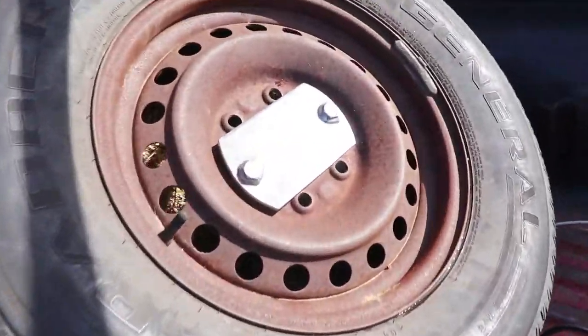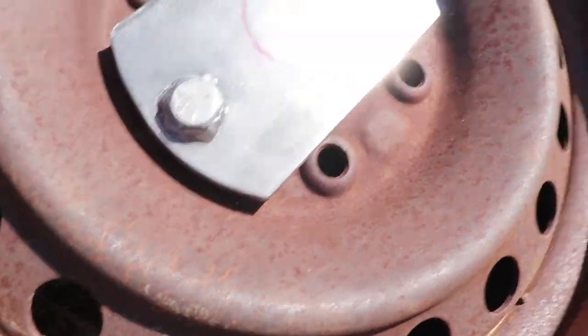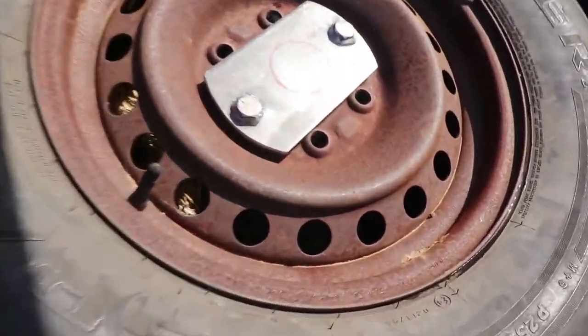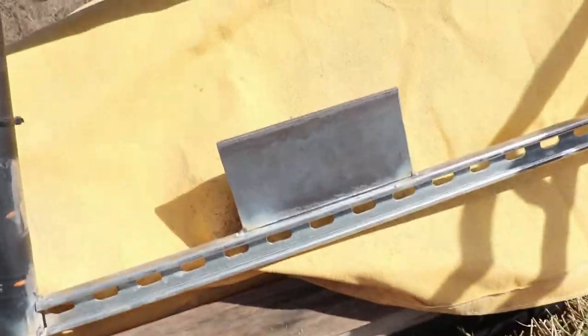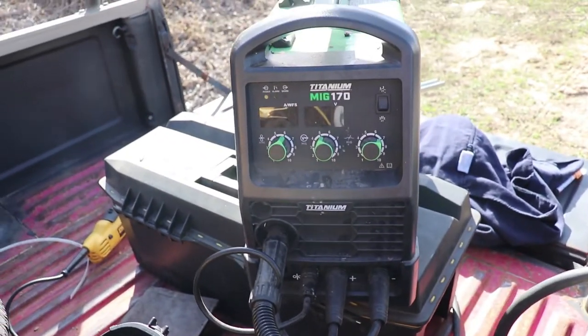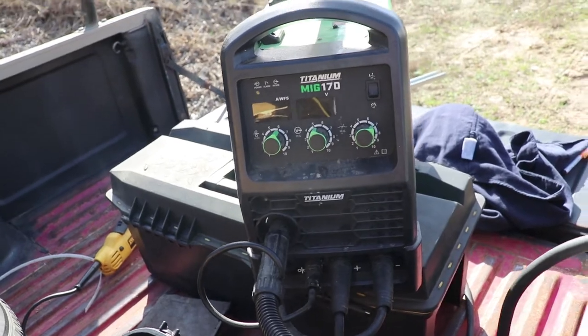Here is our plate. The other 1/8-inch plate. It's got 2 bolts that go through where the lug nuts go. This is the part that will be towards the window, mounted to that plate. And today we are using the MIG 170, titanium MIG 170.